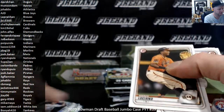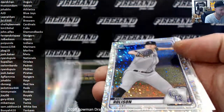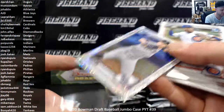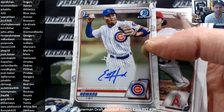You guys could read all that in the couple seconds that I showed it to you there. I read those last too. Why not just use Off? Why gotta use perfume? Ryan Rollison sparkle for the Rockies and a base auto for the Cubs, Ed Howard. There you go. KM19 shell with the Cubbies.